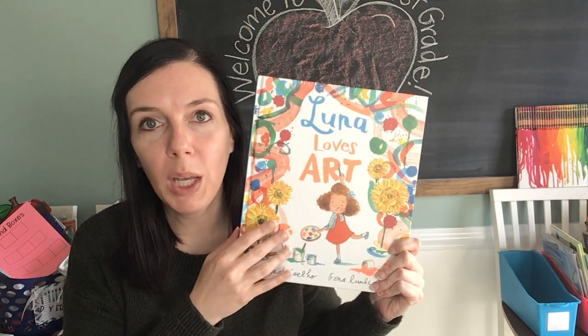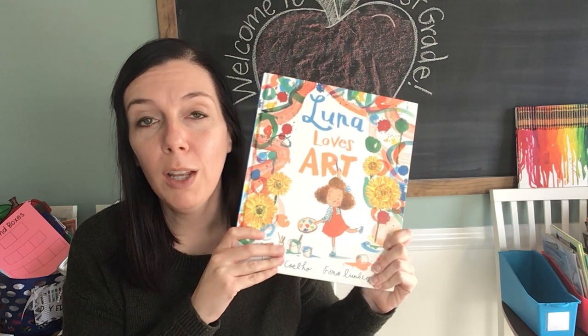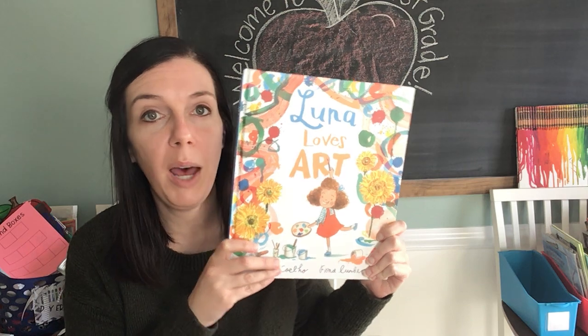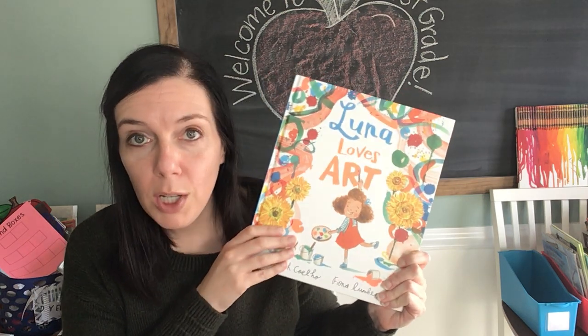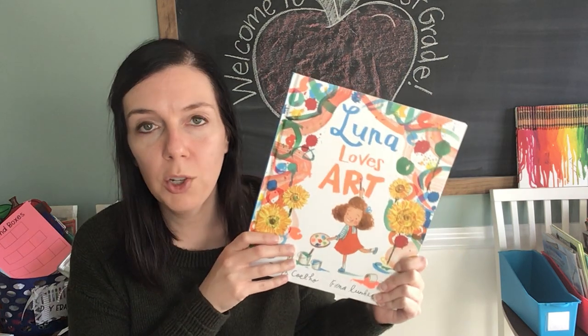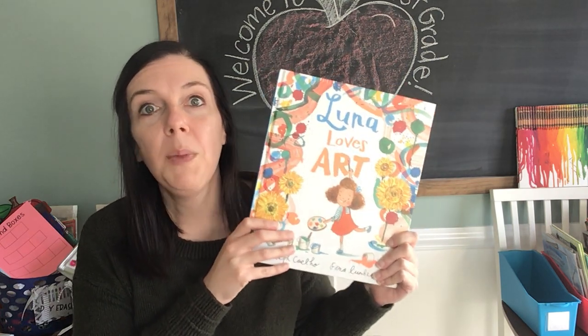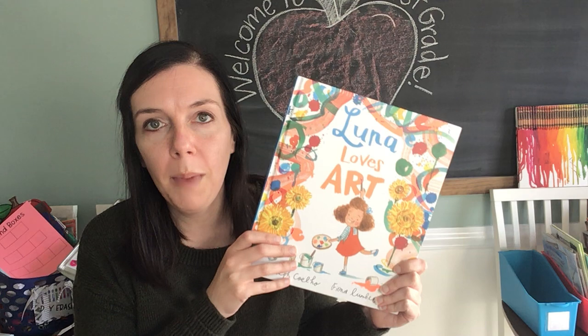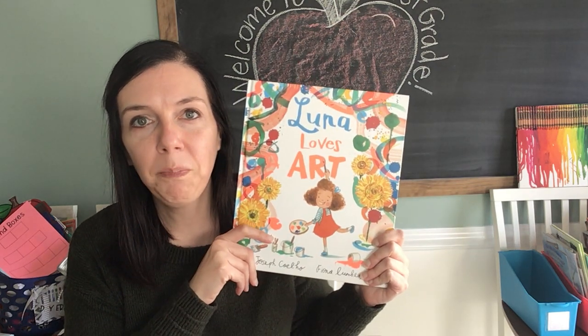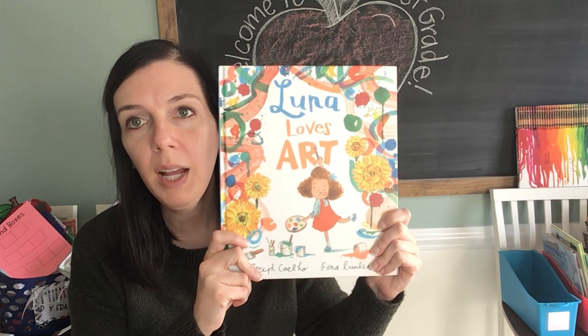And we're going to read this book about Luna and read a little bit more about why she loves art and all the different things that she likes about art. And then what we're going to do is you are going to go back to Seesaw and upload a picture onto Seesaw of some kind of art creation that you made. So we'll talk more about that at the end of what that might look like, okay? So let's read our book, Luna Loves Art.